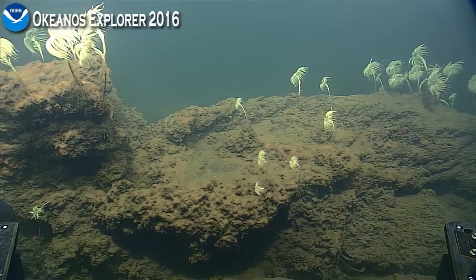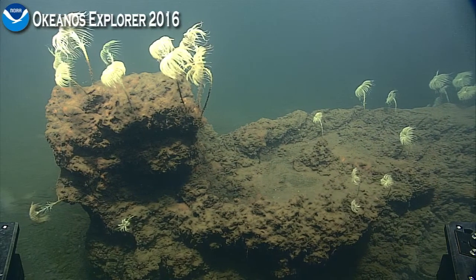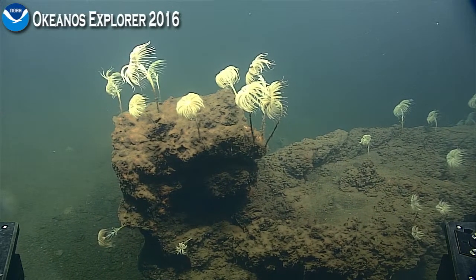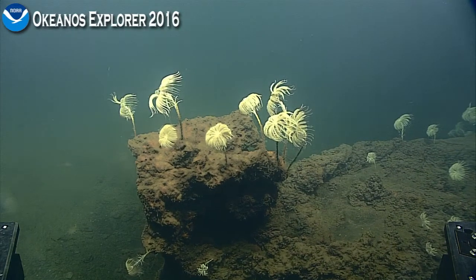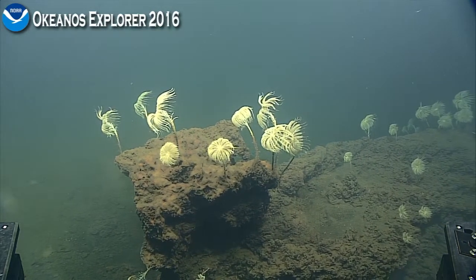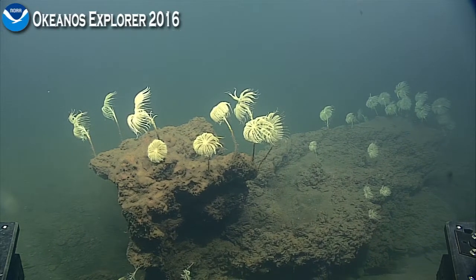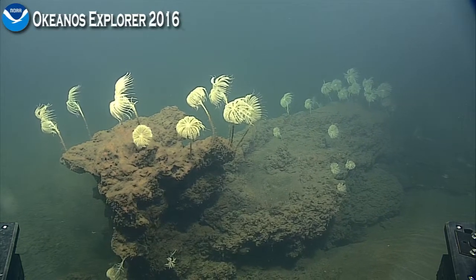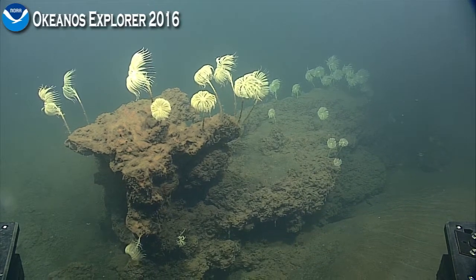Does there have to be enough of a current down here to support these crinoids? Yes, otherwise what would they eat? Exactly. Pilots, could we zoom in on the rock itself? These crinoids are really active. We'll do the rock. I'd like to see the texture. Although the texture may be covered in sediment. Yeah, it does look like that.